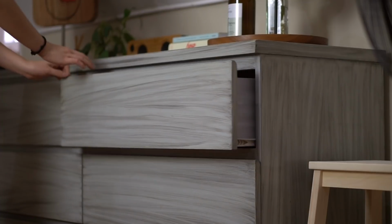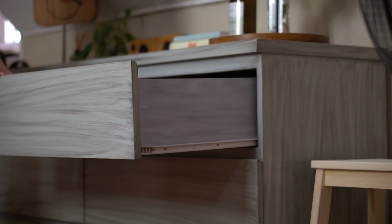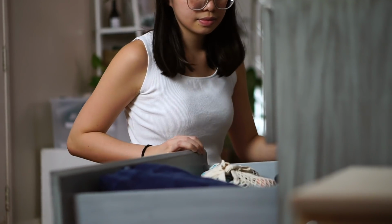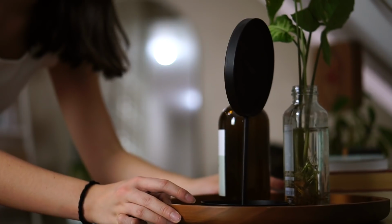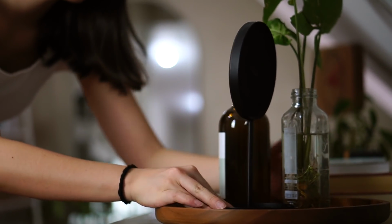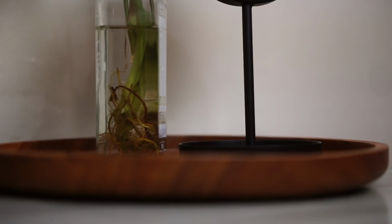As I mentioned earlier, the dresser was actually one of the pieces that we recycled from our old room. It's gray, and it was custom made but inspired by the Ikea dresser. So we put some decors on the dresser, the wooden plates, catch-all trays. We actually bought it on Shopee.